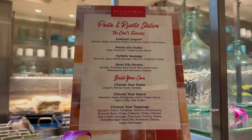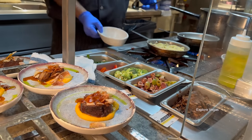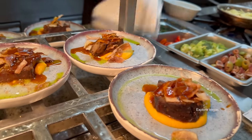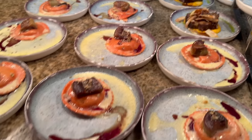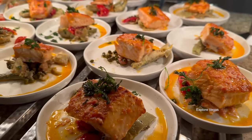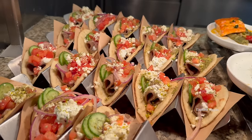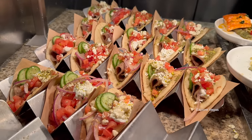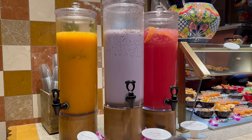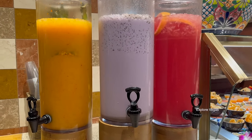Build your own pasta or risotto at the made-to-order pasta station. Here are the pork braised short ribs. Pumpkin ravioli and foie gras. Anchovy buttered salmon. Some lamb gyros. Here's pineapple manganada, ube horchata, and cranberry orange virgin mimosas.